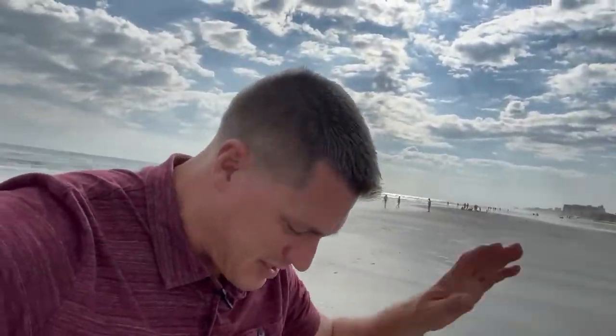It's all over my hands now. It's so fine and light that it sticks together. Great for sand castles if you got kids. The water is a good 75 degrees today. We'll check it over here at the surf shop. Let's look at Flagler Avenue.